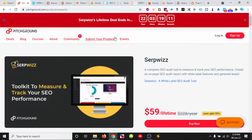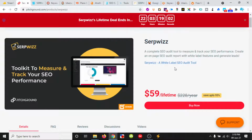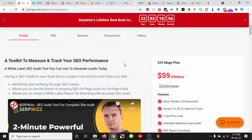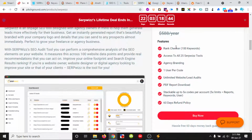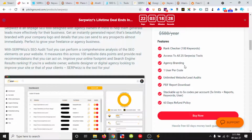Next, we have Serpwizz. This one is an SEO audit tool and tracks your performance. This is a white label SEO audit tool, which means you can brand the reports and send them to customers if you're an SEO agency, or a digital agency that offers SEO services. So this one's kind of specialized. It does a rank checker on 100 keywords, 25 SERP tools to help you see how well your website is performing, so you can fix it, and gives you agency branding so that you can sell it.